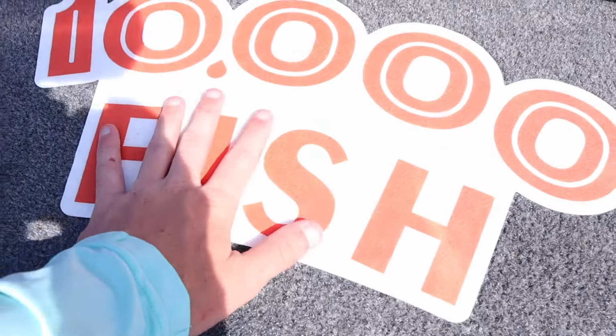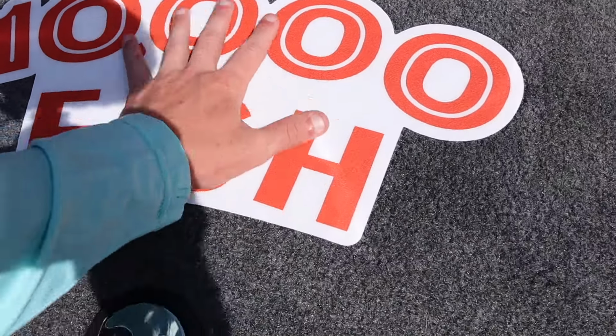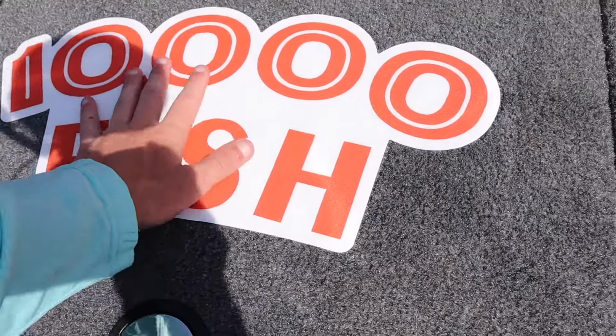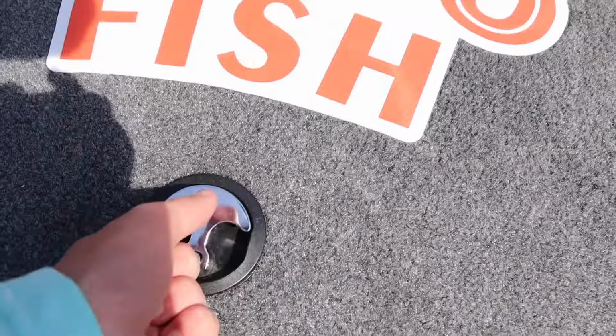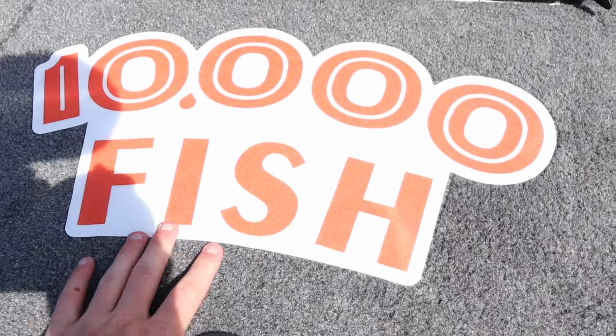Let's go ahead and let's show you guys the carpet. That's what we did some boat upgrades on. I really like it, so I'm gonna show you guys. All right, so right here, first sticker of the day. This is a nice 10,000 fish carpet decal on the carpet, obviously. Looks really sick. We have it on this little compartment right here that has like line and just, that's the compartment you put kind of everything in.